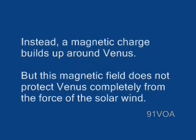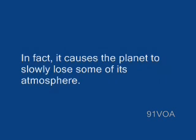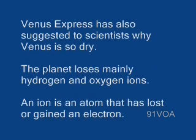Instead, a magnetic charge builds up around Venus. But this magnetic field does not protect Venus completely from the force of the solar wind. In fact, it causes the planet to slowly lose some of its atmosphere. Venus Express has also suggested to scientists why Venus is so dry.